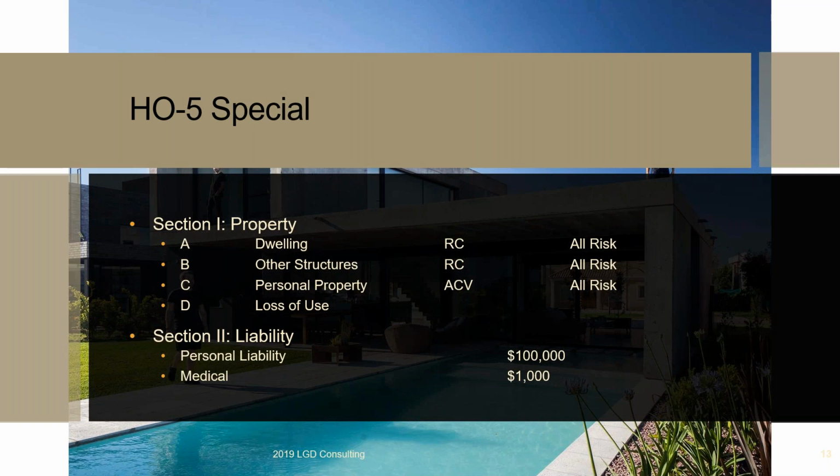HO5 is a special form, similar to an HO3. We're just going to give you a little more coverage. All right. So we have coverage A as a dwelling. Anything bolted, welded, nailed to the house, that would be that. We're going to cover it on a replacement cost basis, and now we're going to cover your structures on an all risk basis. So it's very good coverage. All right. And I'll explain the differences in just a second between the homeowners policies.